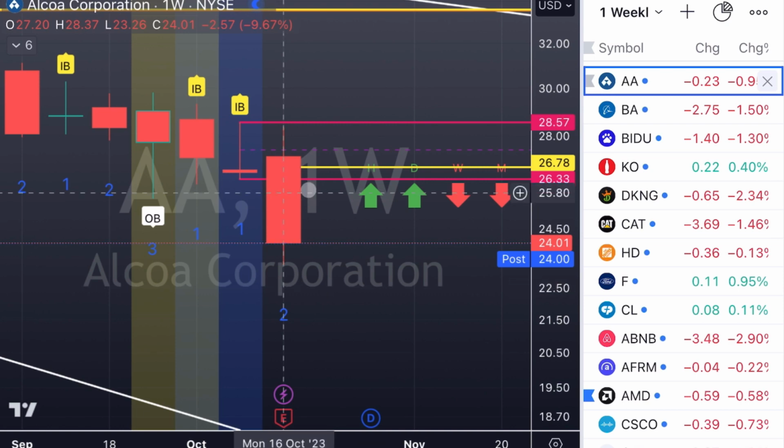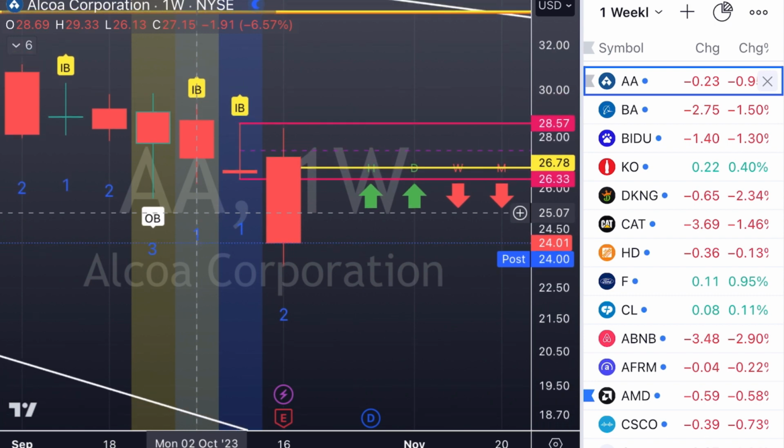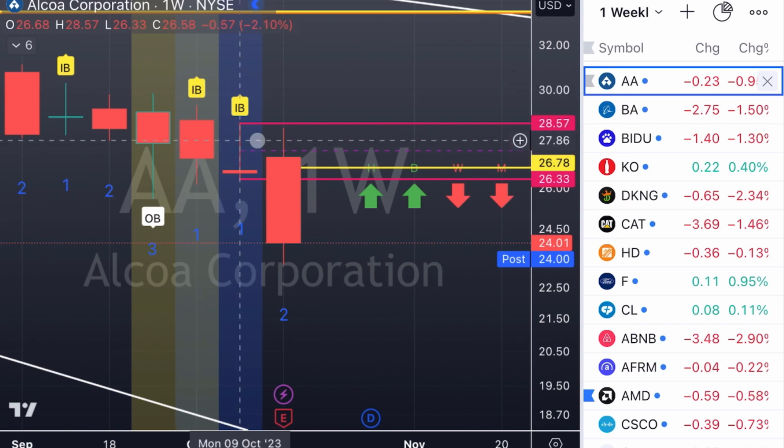So the first one we've got was Alcoa. And we talked about this double inside bar. So for those of you that don't know what an inside bar is, an inside bar doesn't break the high or the low of the previous candle. It stays within the existing range of that previous candle. So it's a consolidating candle.